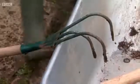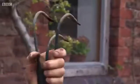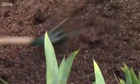Finally, I need to work it all in. You can use anything to do it. You could rotivate it if it's a big area. You can use a fork, but I love using this tool. This is a cultivator. I remember my grandfather had one, and I don't get to use it very often, so I jump at the chance. And of course, it's just designed to cultivate deeply and churn the soil over and mix it all up.